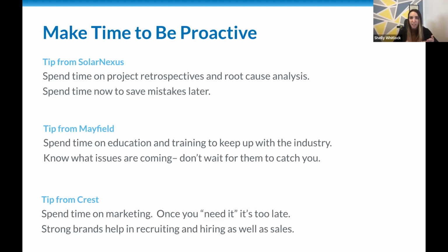hiring, because just like Tesla has no problem recruiting and hiring, these big brands have no problem recruiting and hiring, and that's because they have this brand recognition. It's the same thing for even large companies in the renewable industry. People want to work for brands that are exciting and inspirational. And any of these companies can be that way too, if you spend a little bit of time marketing in order to get there.